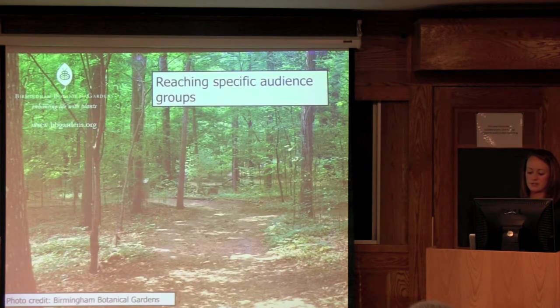Another trend that arose in this study was the focus of reaching three specific audience groups: professionals in landscape architecture, architecture design and contracting, young families, and singles in their 20s and 30s. By creating various educational programs, workshops, and garden events towards these different groups, they hope to garner their interest and further their missions.